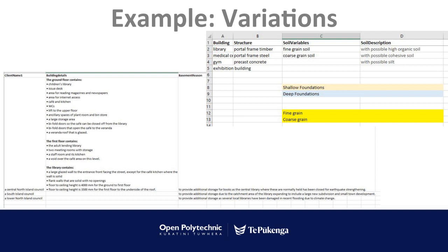In this instance shown, for a course in construction, students were asked to demonstrate knowledge of structural principles. They were given a scenario which contained variables related to building purpose, for example, is it a library, a medical centre or a gym? Building structure, timber frame, steel frame, precast concrete. Soil types, fine or coarse grain, and specific soil content. As the buildings had a different purpose, they also required different layouts and rooms, etc. So what you're seeing in this slide actually is just a couple of screenshots from the Excel spreadsheet.